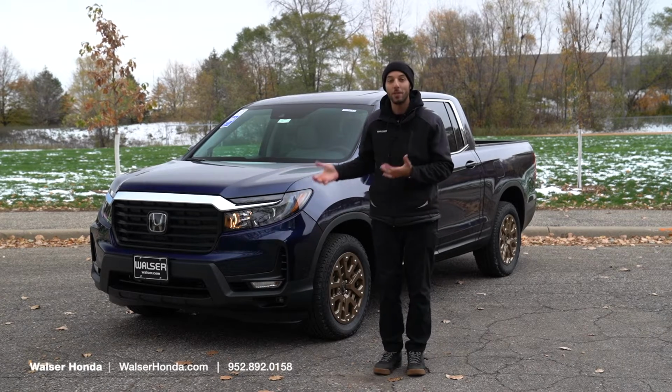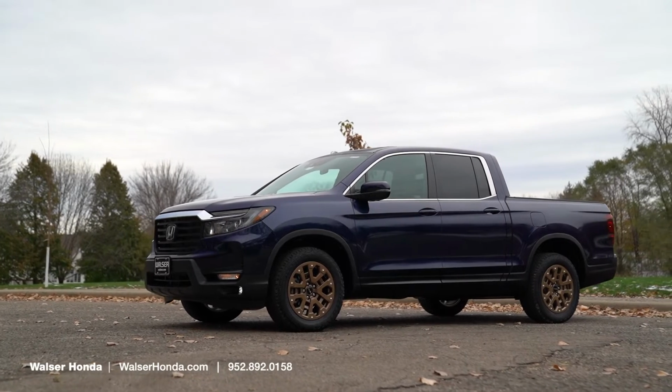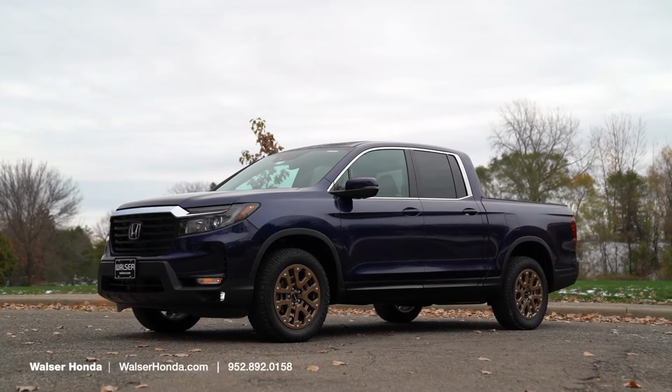So next to me here I have the 2023 Honda Ridgeline. So we'll look at the interior, the exterior, the truck bed, and then we'll see if this might just be the perfect mid-sized truck for you.